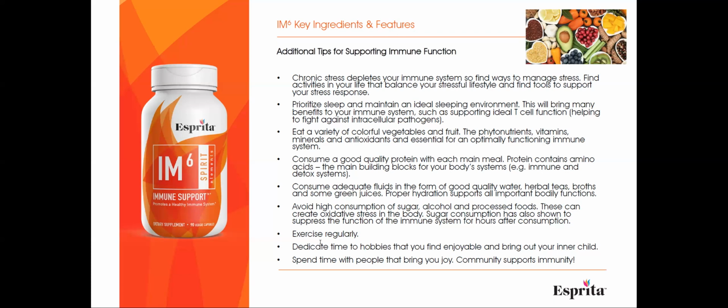The next one, prioritize sleep and maintain an ideal sleeping environment. So having a sleep schedule and prioritizing sleep are extremely important to our immune system. So this will bring many benefits, such as supporting ideal T cell production or T cell function, which helps to fight against intracellular pathogens. Make sure that you eat a variety of colorful vegetables and fruit.